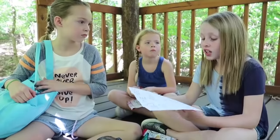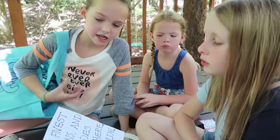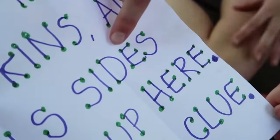What does that mean? Where can we find LOLs, Shopkins, and Hatchimals? Tons of places: Toy School, Toys R Us, and our homes. Yeah, but what does it mean when it says they're whipped up? I don't know. Do you think it's leading us back to the toy lab? We just came from there, though. And notice how it says LOL, Shopkins, and Hatchimal sides. That word has to be important.